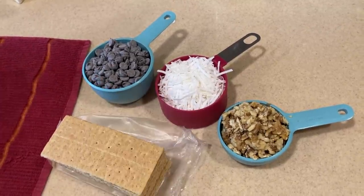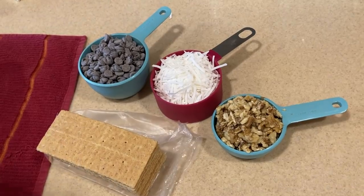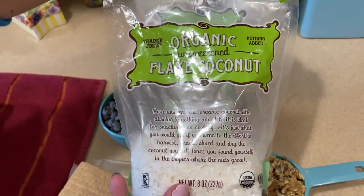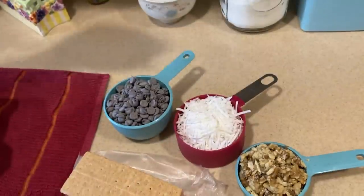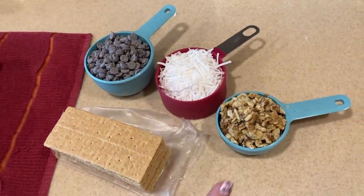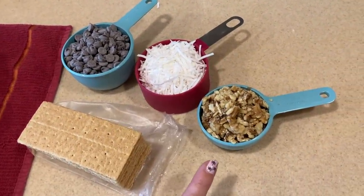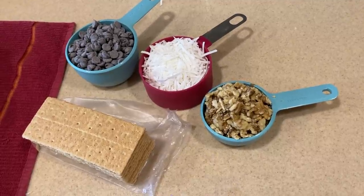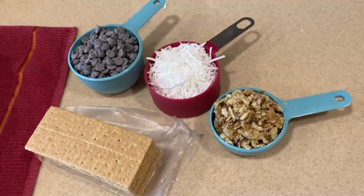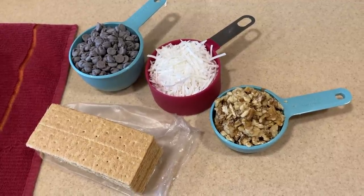I've got 1 cup of coconut. I am not using sweetened coconut. I'm actually using unsweetened coconut, but by all means you can use sweet coconut. 1 cup of that, and then about 1/2 cup of walnuts. You can use pecans if you prefer. We like walnuts, and honestly they're a little bit cheaper.